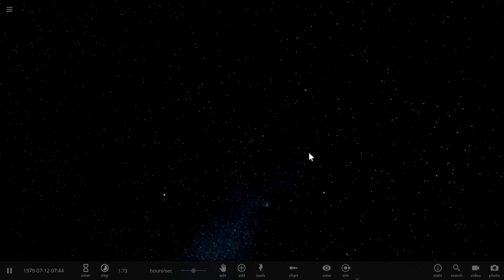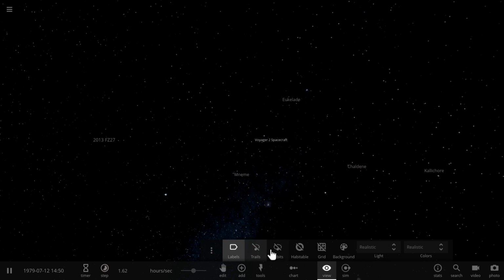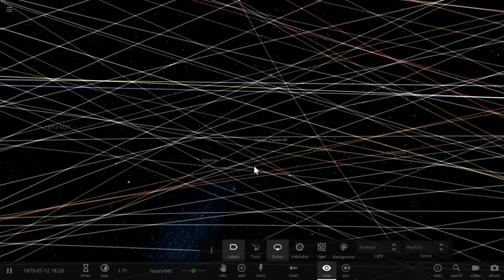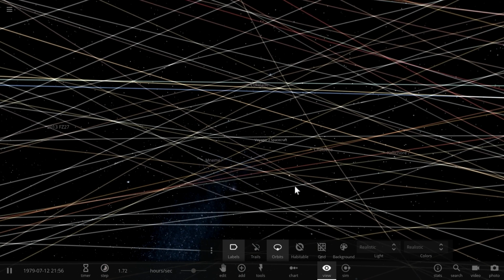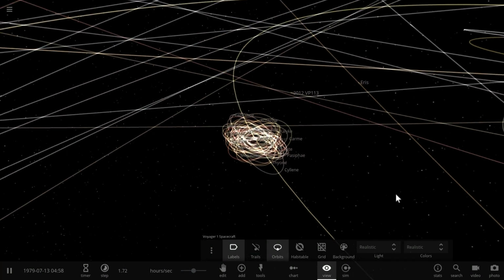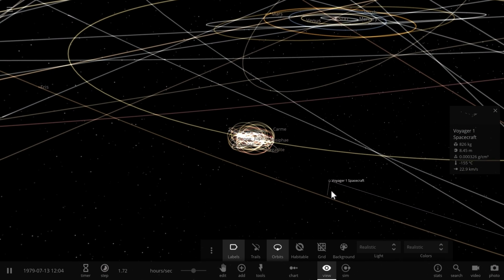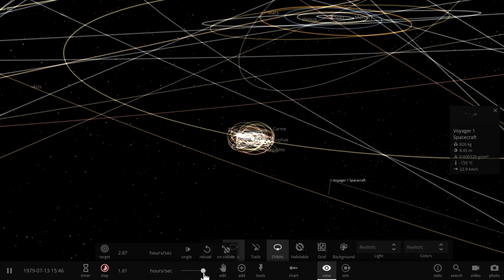Now there's two Voyagers. There's Voyager 1 and there's Voyager 2, and I'm going to show you both when I enable everything. They actually got launched pretty much around the same time, but Voyager 2 got launched a little bit earlier. Voyager 1 is already here. And the interesting thing about them is that they were launched for a very interesting reason.